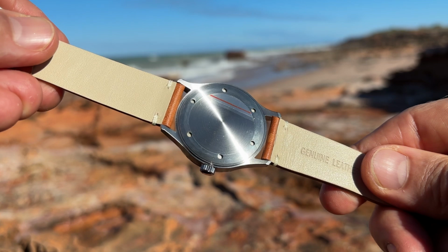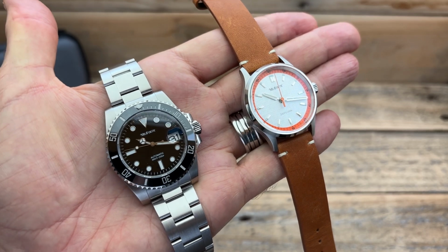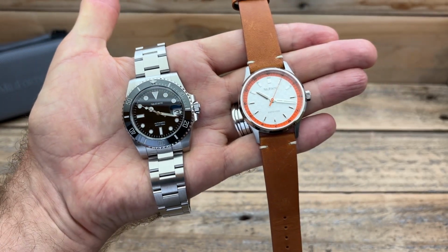But then they've also created a really nice automatic, affordable subby homage, which I can now definitely say is my preference if you're going to buy a more affordable watch. Previously, I think I talked about a Chronos being my favorite. Same movement, obviously same style. It is a little bit cheaper than this one, but I'm going to say spend a little bit of extra money and get the Milifortic.